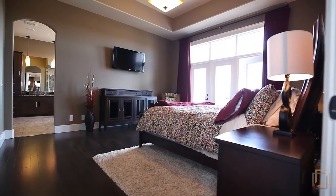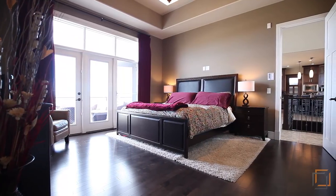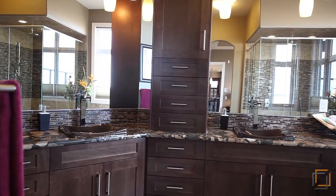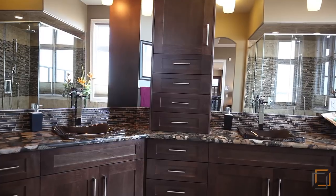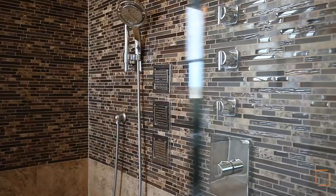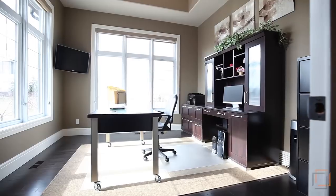Retreat to your spacious master bedroom that features a private balcony. Or ease sore muscles in your soaker tub in the spa-like ensuite. You will love the convenient his and hers vanity and the extra-wide walk-in glass shower. Organize clothing in your incredible walk-in closet.